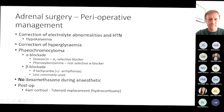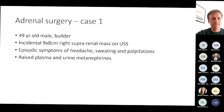One important thing that anaesthetists are aware of is not to use dexamethasone for an antiemetic during the anaesthetic, and that's really because we'll go on to do the cortisol in the morning afterwards to see if they're needing steroid replacement, and the dexamethasone obviously will throw that out if that's the case. So that's the gist of the adrenal side of what we do, what I do.